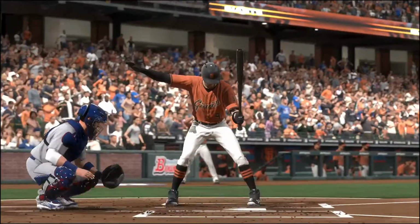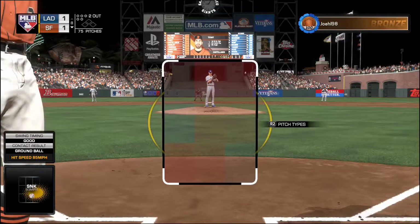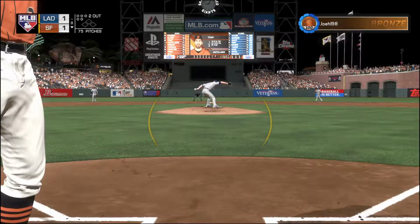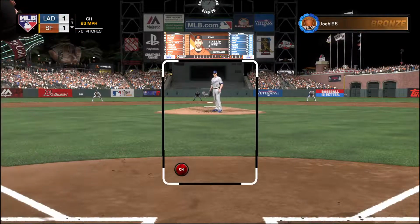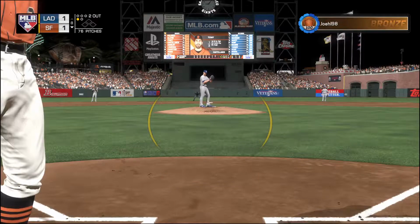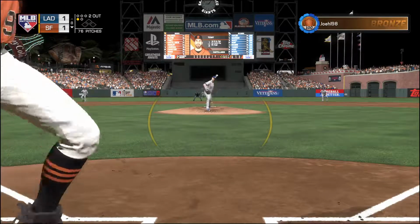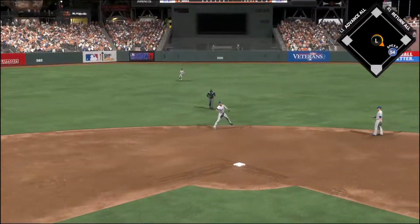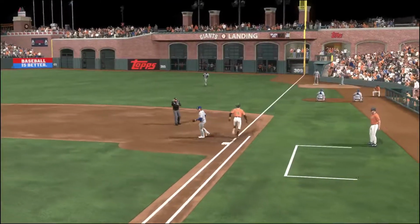Nick Castellanos now. A hit in 2 official trips to the plate to this point in the ballgame. Drops in a strike to start the at-bat. 0-1. On the ground up the middle, taken in by Machado. On to first, and this will remain.